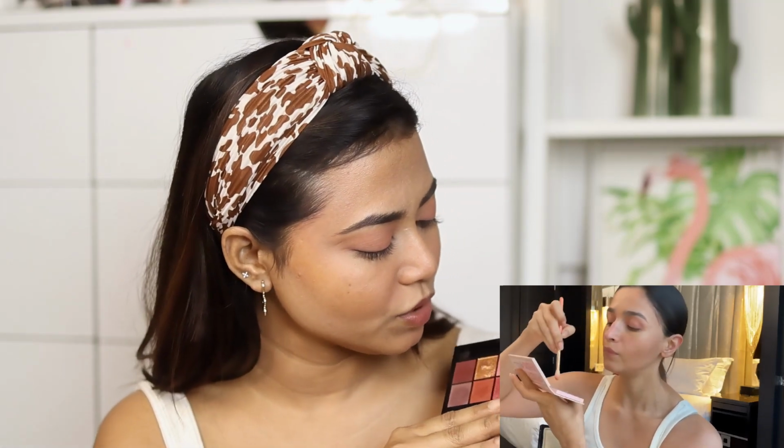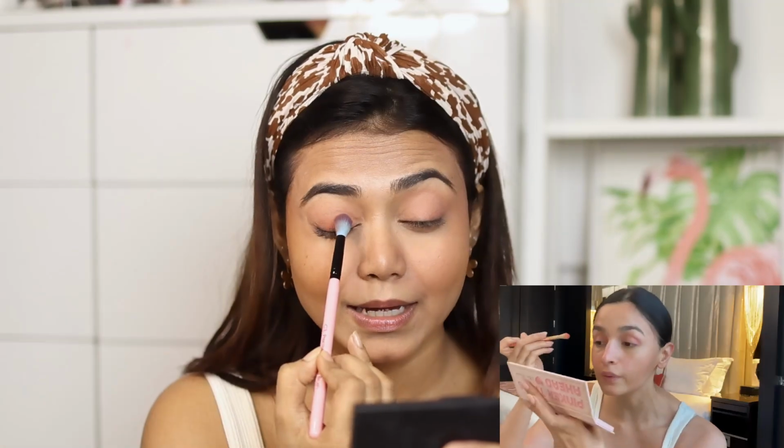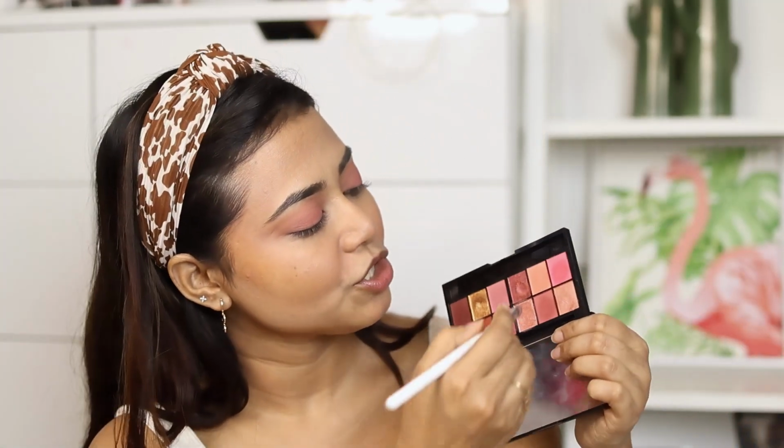After that she used a deeper pink, so I'm just gonna use this shade right here, and I'll apply it on the center part of my eyelid, like the way she did. Then, the light peachy shade, from start to end. Whenever I have seen Alia apply eyeshadows, she applies like this, right from the start to the end, which I don't do at all. So okay, let's do this time and let's see.